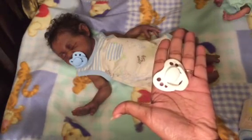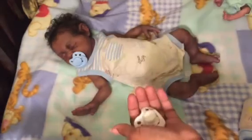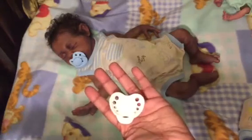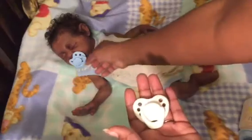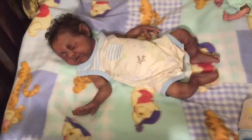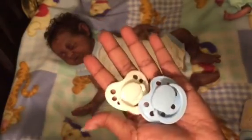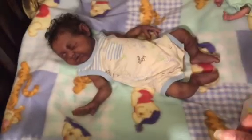Remember I was saying that the honey bug pacifiers look a lot like the whatever pacifiers those are. I forget what brand that is, but I think it's Playtex, I don't know. But anyway, that is the honey bug, and this is a, I don't know, it doesn't say. But yeah, see, they look pretty similar. This one is a little bit smaller, but pretty cool.